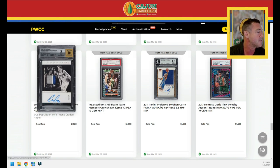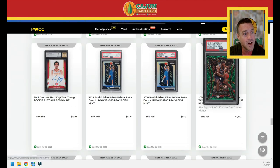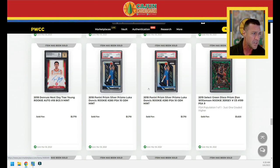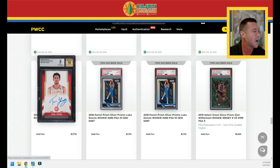Patch auto Doncic from 2021 right next to it does 1620. Disco Green Zion 1620. 2 flagship Silver Prism Doncic's do 1710 side by side, so now you know where that card's at. This is not the last of the Trae Young next day autos.